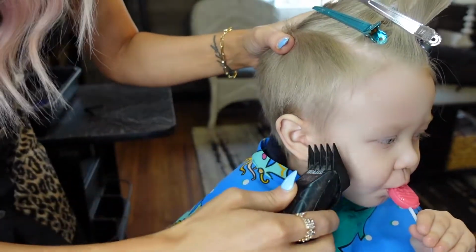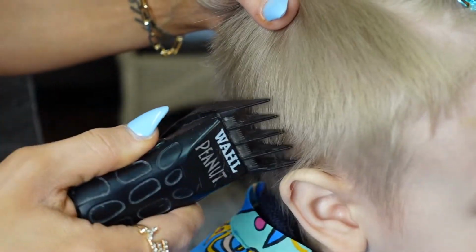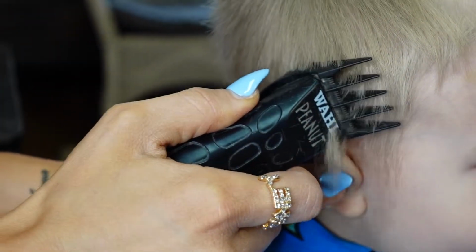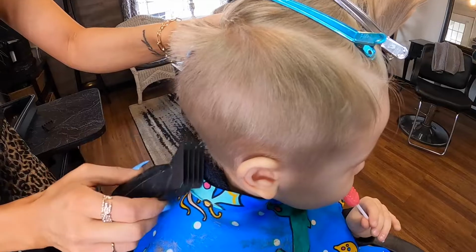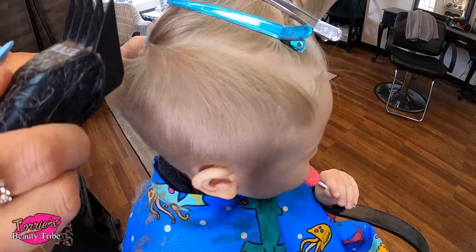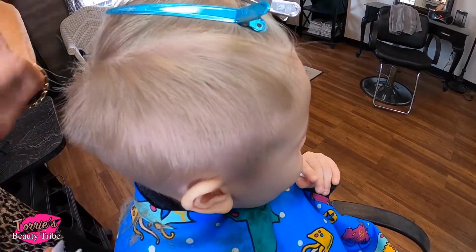So you wanna be careful around their ears here. I don't get too close to his ear without holding this down. Okay, so as I'm coming up here, I'm going more straight up as opposed to following the curve of the head because I do want this to be more of a faux hawk, so I want a little bit of this hair left a little longer.